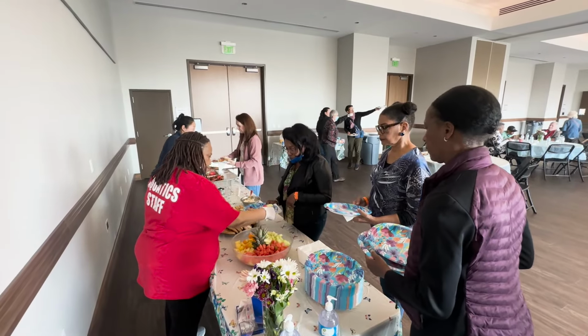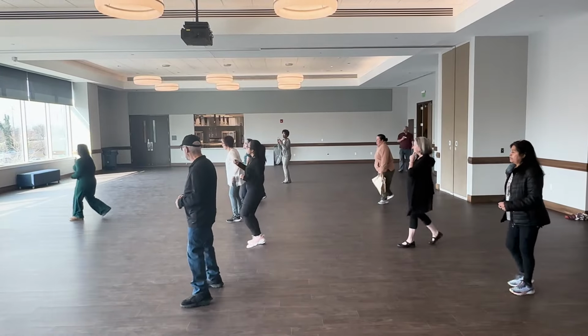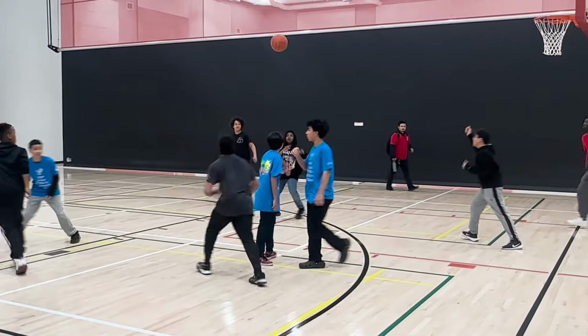And so our senior center is pretty robust with a food program as well as programming throughout the day, in the evening and on the weekends as well for seniors, to help accommodate that, as well as programming for kids and teenagers. We have an open gym space.